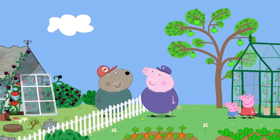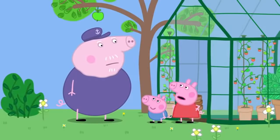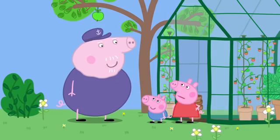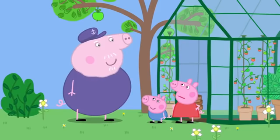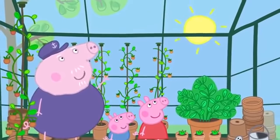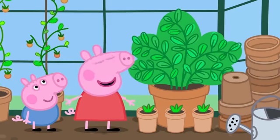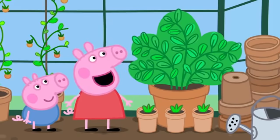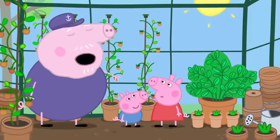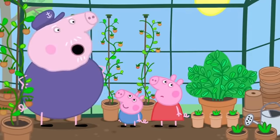Grandad Dog and Grandpa Pig are the very best of friends. Grandpa, why is your greenhouse made of glass if glass breaks easily? Because I grow plants in it. Let me show you. These plants like sunlight, and glass lets the light in. Ooh, this plant smells lovely. Oh, that's just basil. Granny Pig throws the seeds in a pot and it just grows.